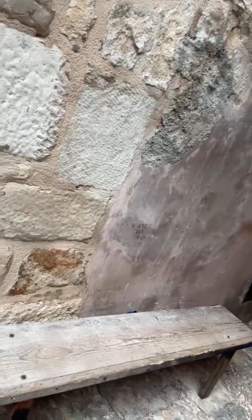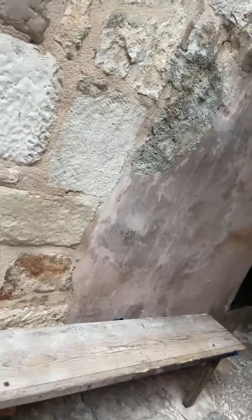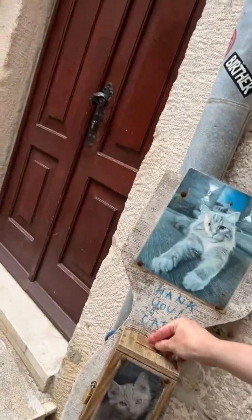50 cent. This one. 50 cent. 50 cent. 2. A bit of money in for the cats. Goes towards their food anyway.